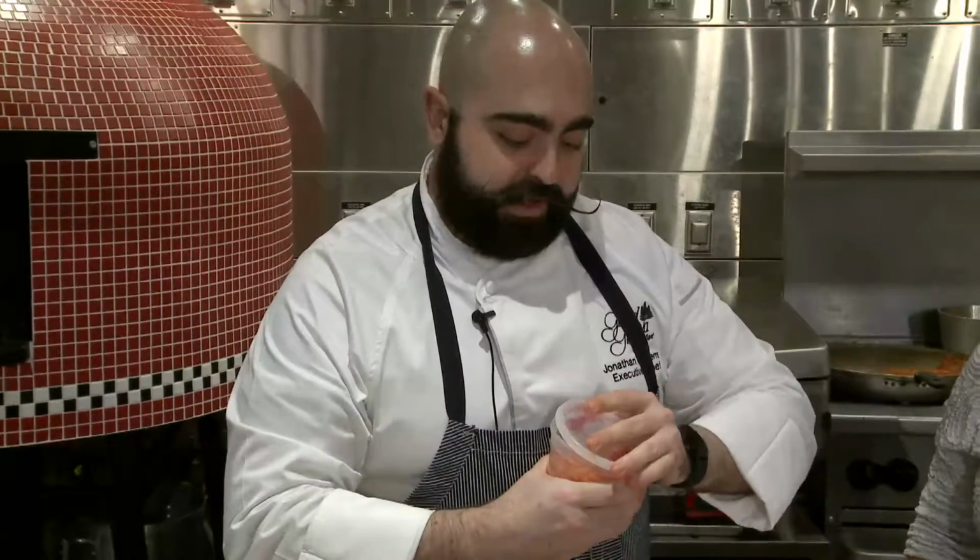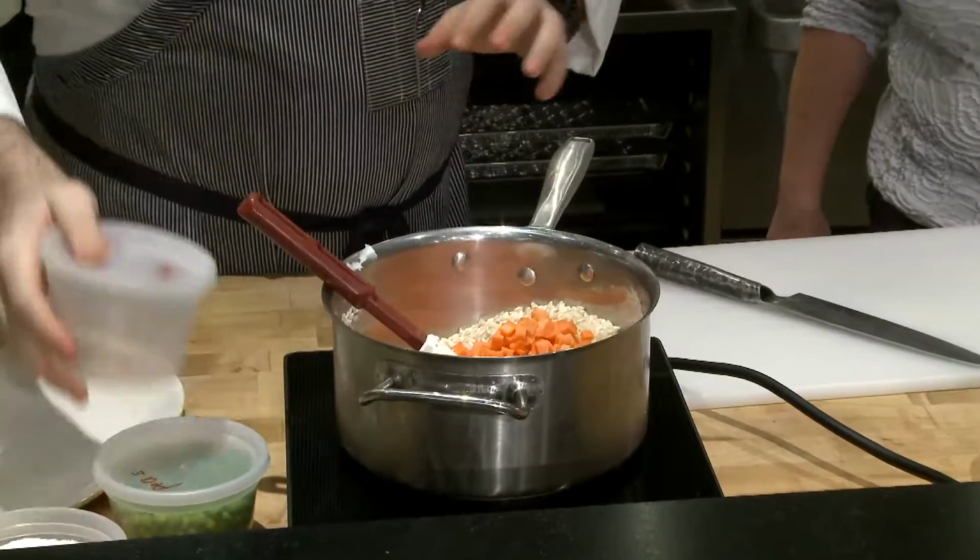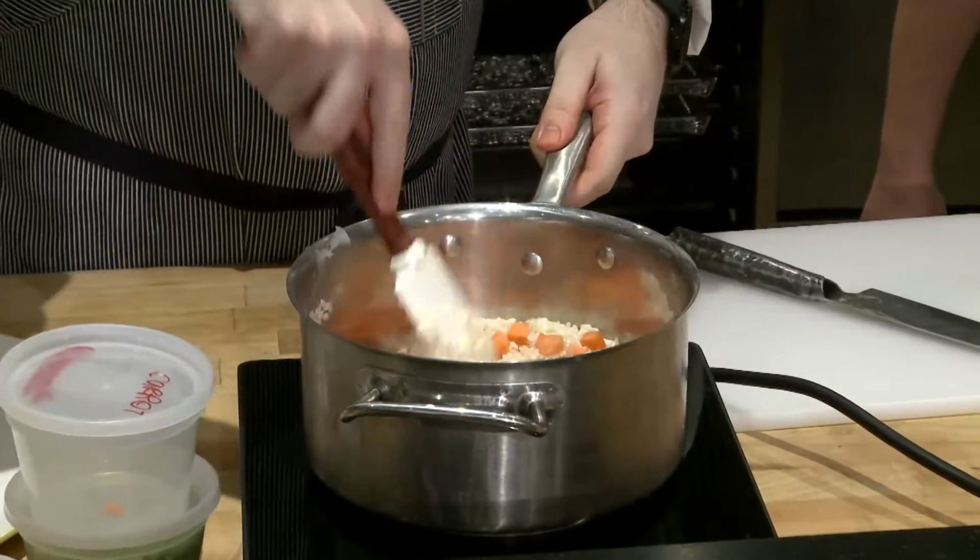We will have the carrots also in it at the same time. That way they cook evenly and they are soft with the rice. And then I'll tell you a little bit about some secrets that I have. This is my favorite part. I love knowing the secrets. Already you're doing things differently than I normally would, which I love seeing.